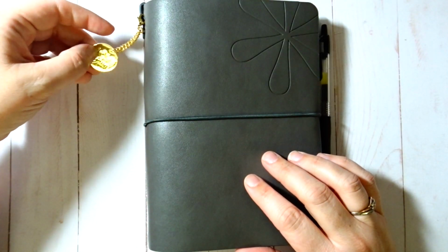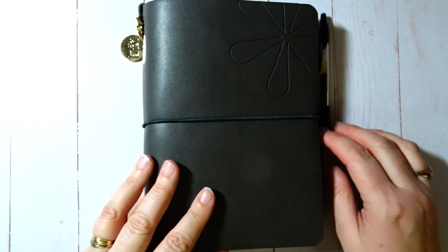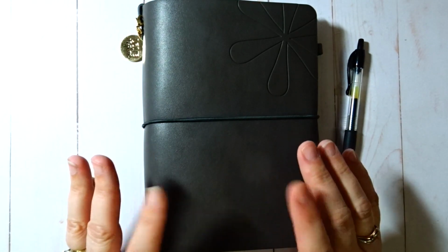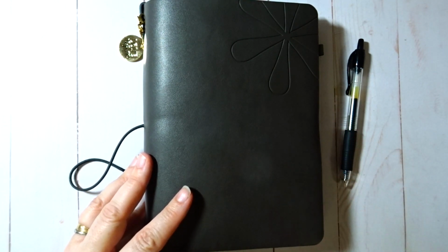She just came out with a whole bunch of new colors and I'm so excited about getting one. Unfortunately, it just hasn't been in my budget quite yet, but I'm hoping soon that I can. This one I believe is the charcoal one, but I absolutely love the new Starry Night one, I believe it's called, that just came out.